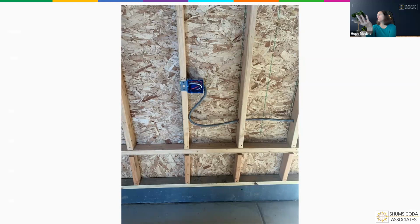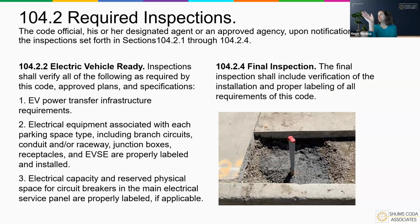Now, here's an example. It's really simple, right? This is in the process. This is going to be where their electric vehicle charger is going to be located in the garage there. In Colorado, it's a location in Colorado. They've been requiring it for a while.